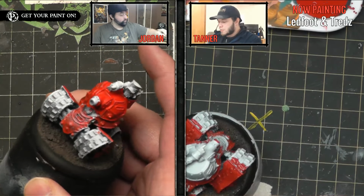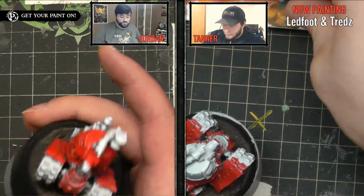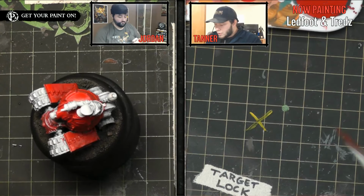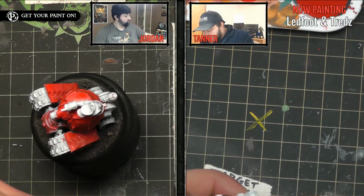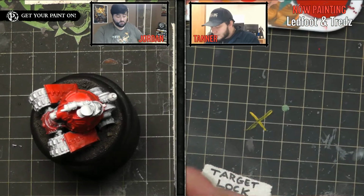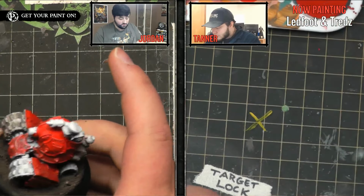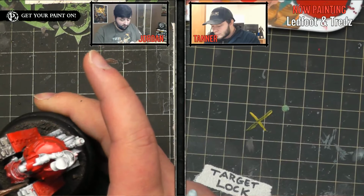Yep. So while this red is finishing drying, because it'll probably take another minute or so, I'm going to put some silver base coat on the treads. What are you going to do that with? Just cold steel. I was going to start it with a little boiler black. I like to start with that real dark metallic. Yeah, either way works. Not a really significant difference either way. Just rushing through all these base coats for you guys so we can get to the fun stuff in a minute.